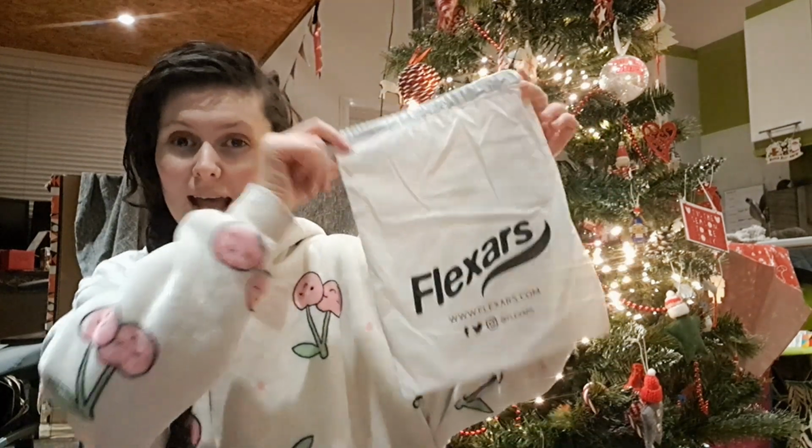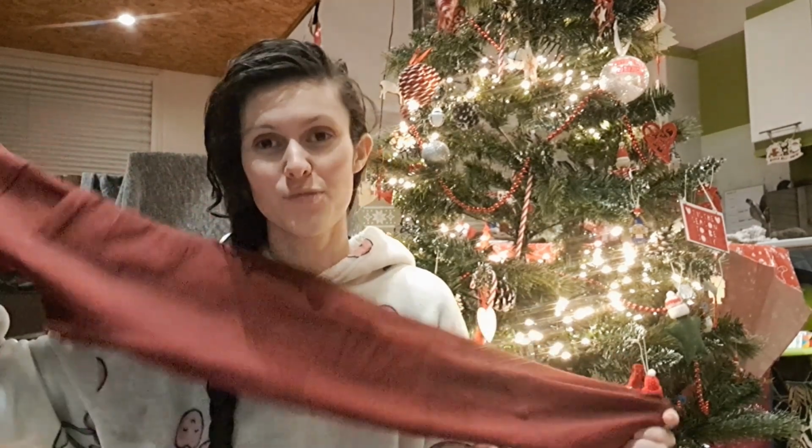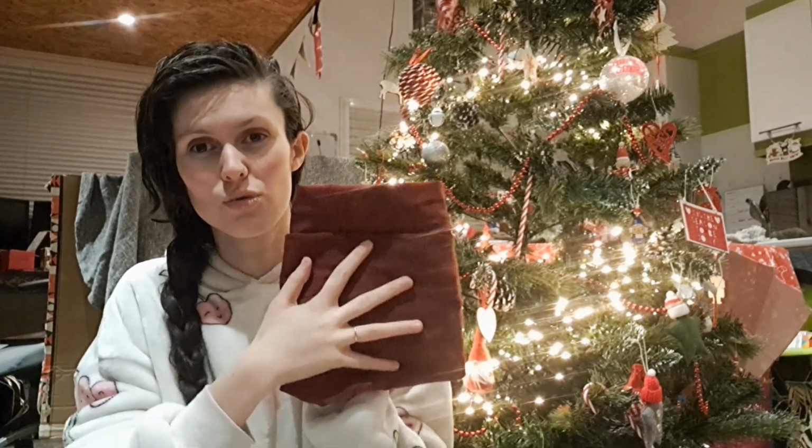On the topic of riding trousers, I got another one of these dust bags, which means I got a new pair of Flexes. This is the wine. This colour has been discontinued, so I picked them up in the sale and sent them to my mum. I said, Mum, please wrap these and put them under the tree, you can pay it back later. And she did. She sent me some pennies, and under the tree were these gorgeous, gorgeous leggings.